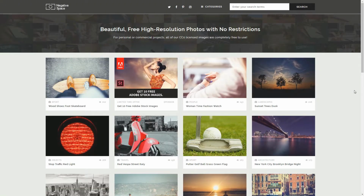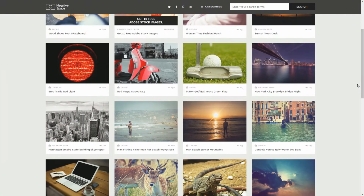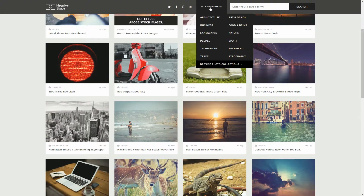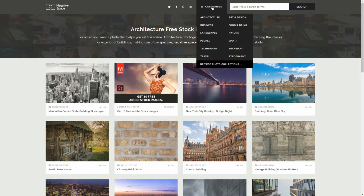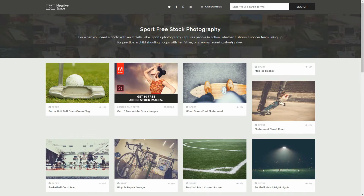Offers images that are completely free to use for both personal and commercial purposes. They have many different categories and motifs, and the site itself is also quite beautiful.